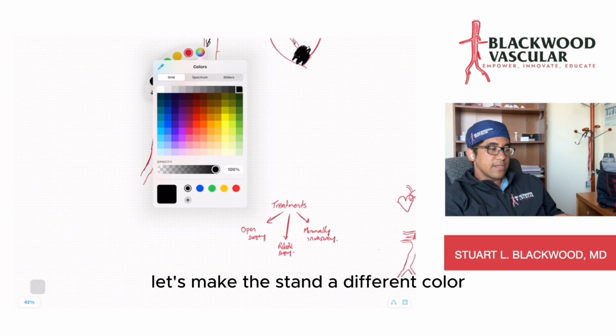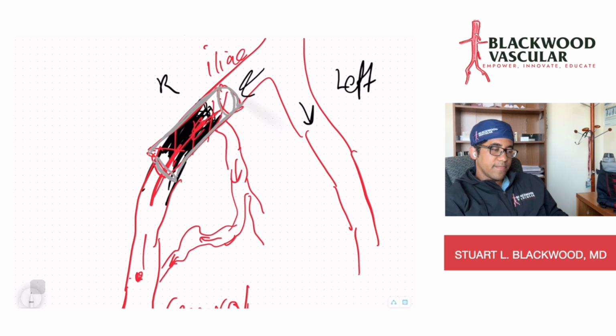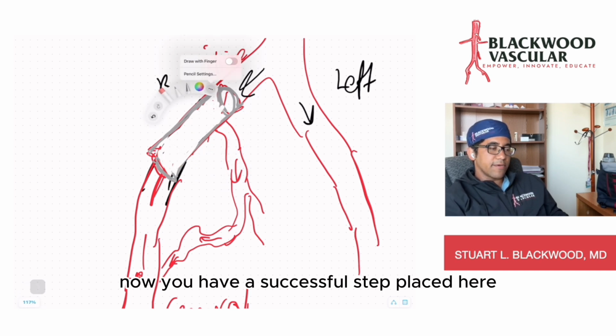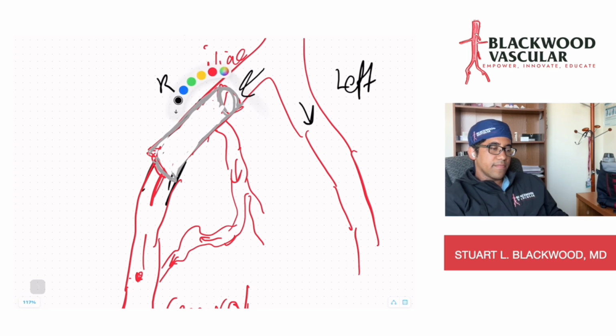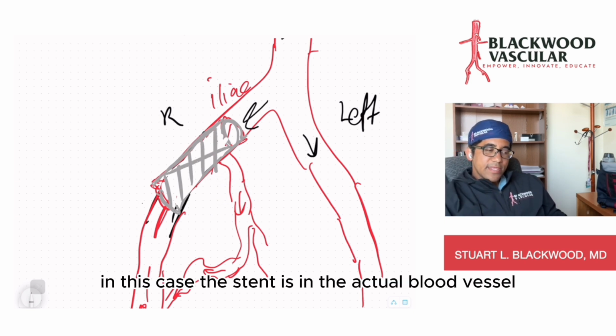right? Let's put a stent. Let's make the stent in a different color. Let's make it gray. So here we have a successful stent placed. Erase this. Now you have a successful stent placed here. Now in this case, the stent is in the actual blood vessel and it's working.